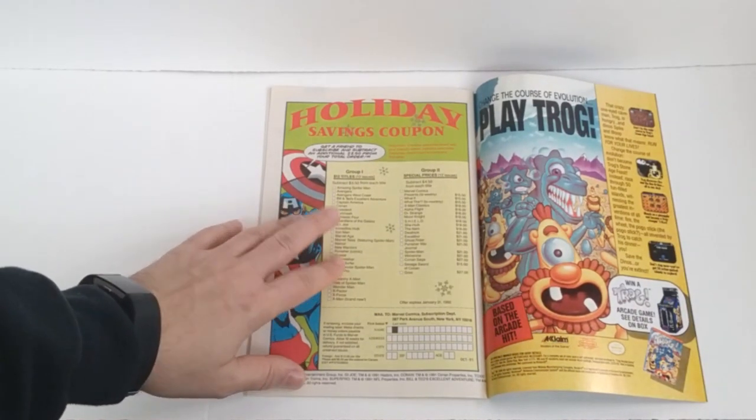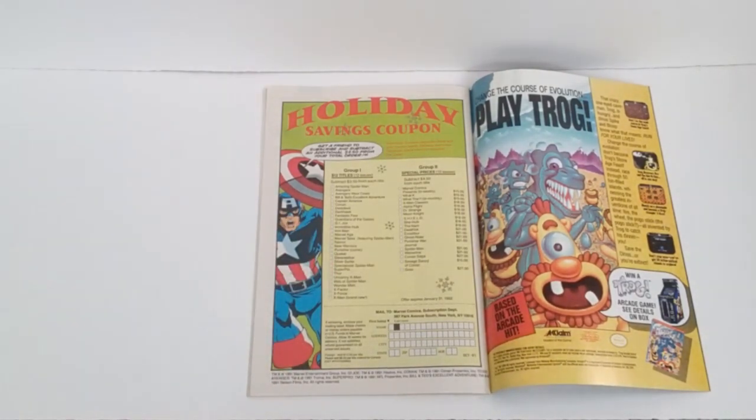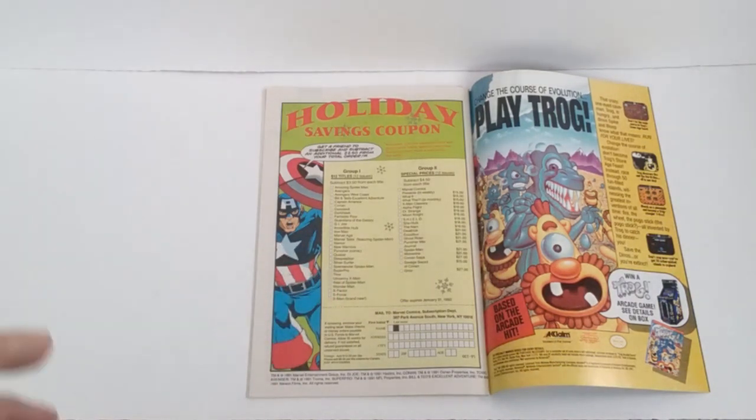Even G.I. Joe was back in Marvel back in that day. Sleepwalker. Who remembers Sleepwalker? It was pretty interesting. Quasar. Incredibly underrated. I've read the whole Quasar series. Matter of fact, I have the whole Quasar series. I recommend it. NFL Super Pro. Okay, that one I wouldn't necessarily run out and get.